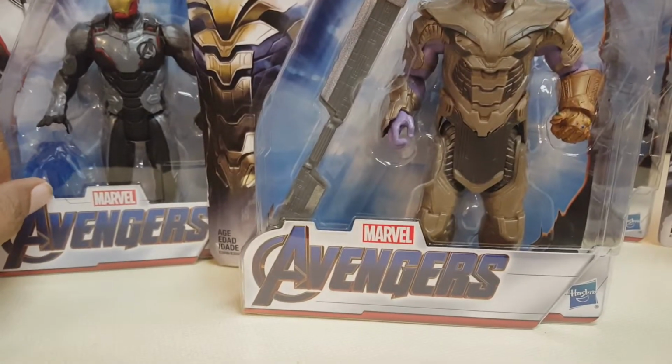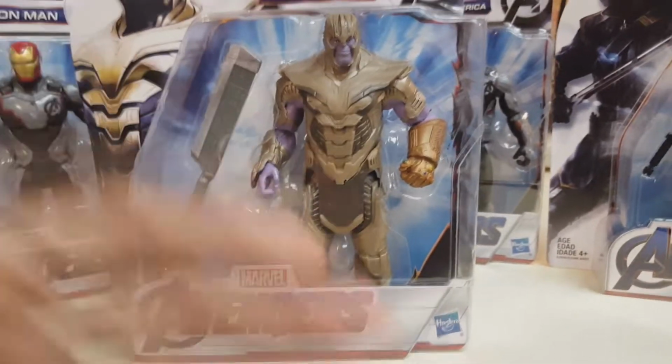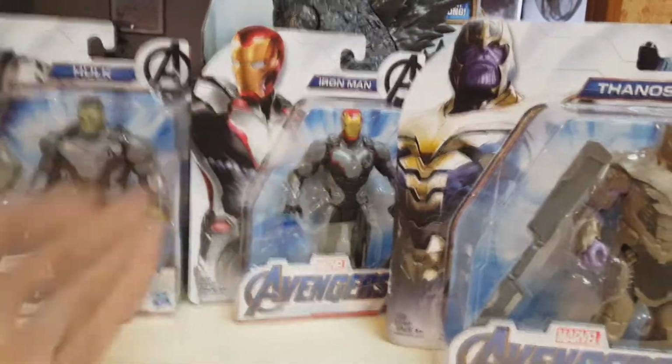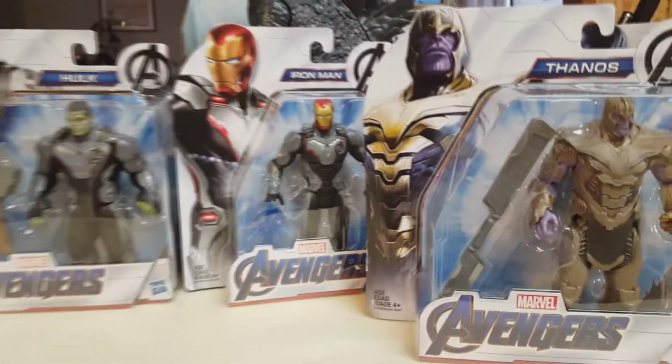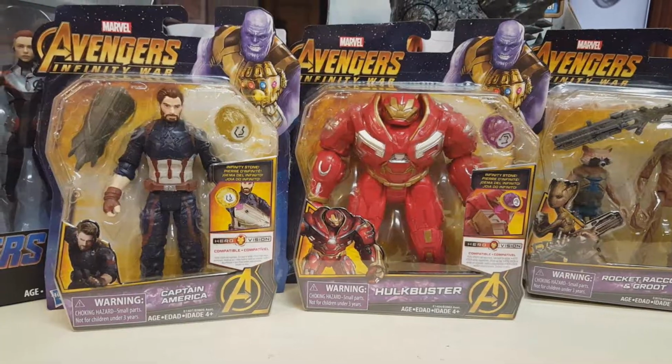And it's awesome that they finally put them out in this scale with this wave now, so you can actually have them fight your heroes from either the Endgame wave or the Infinity War wave from last year, which I still have, by the way. Hold on, let me go get that.